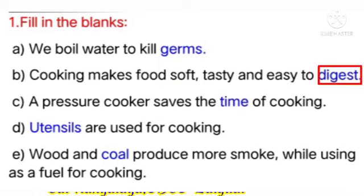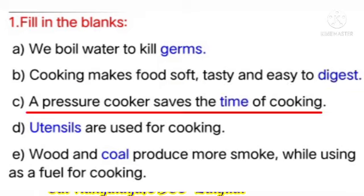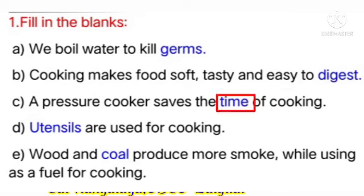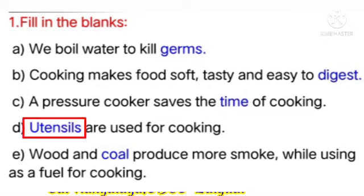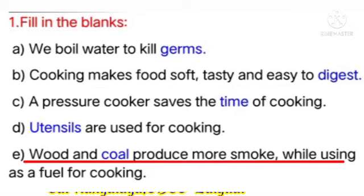Answer is digest. C question, a pressure cooker saves the dash of cooking. Answer is time. D question, dash are used for cooking. Answer is utensils. E question, wood and dash produce more smoke while using as a fuel for cooking.